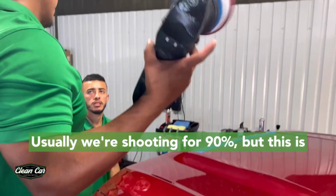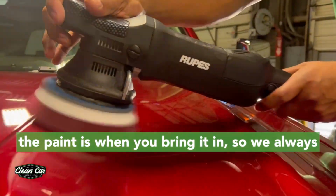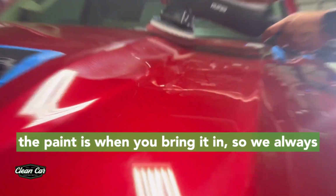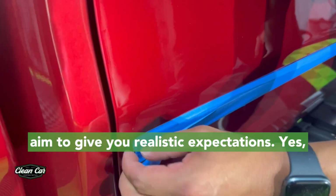Usually we're shooting for 90%, but this is all going to depend on what the condition of the paint is when you bring it in. So we always aim to give you realistic expectations.